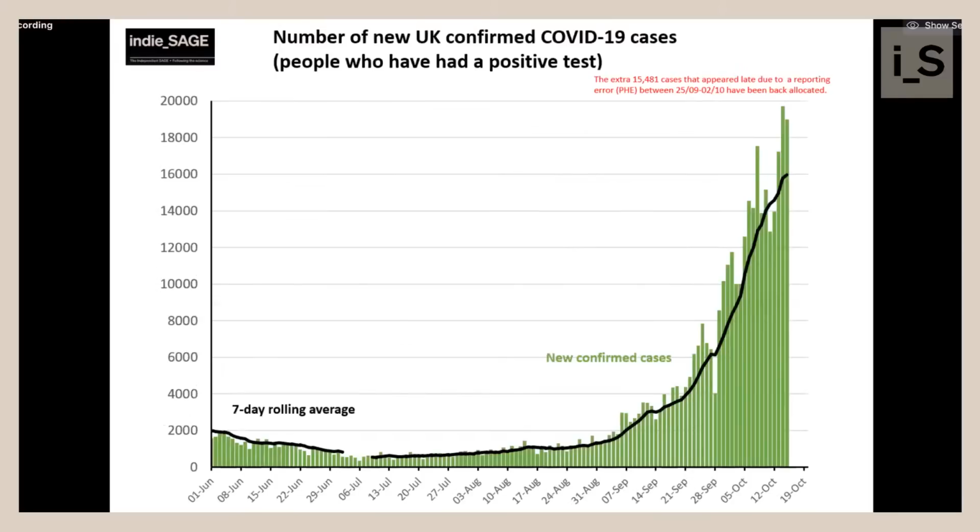This next slide is a familiar one. It's a number of new cases. It's all too familiar at the moment. So the green is daily cases. They're edging up towards around 20,000 per day at the end of this week. And then the black is the 7-day average of those cases, and that's up at around 16,000. So you can see it's been rising week on week since July, and it's rising faster and faster as we would expect it to do.